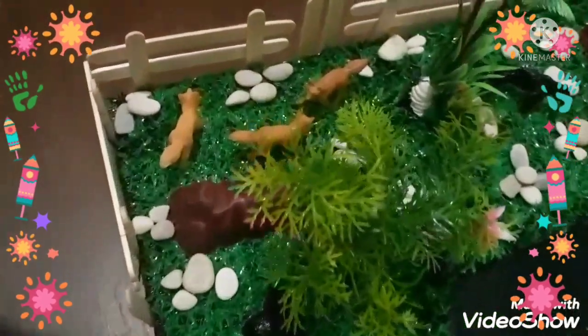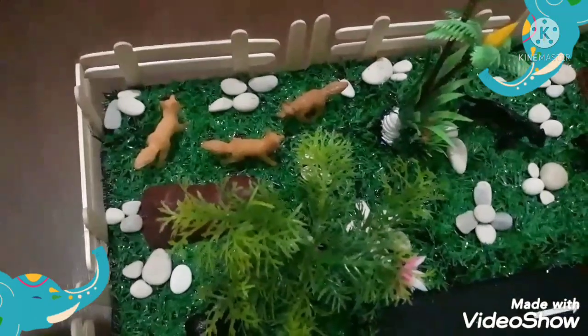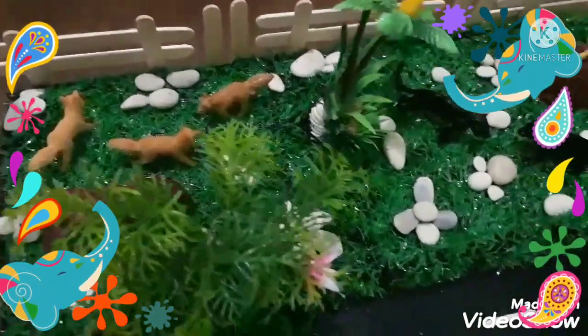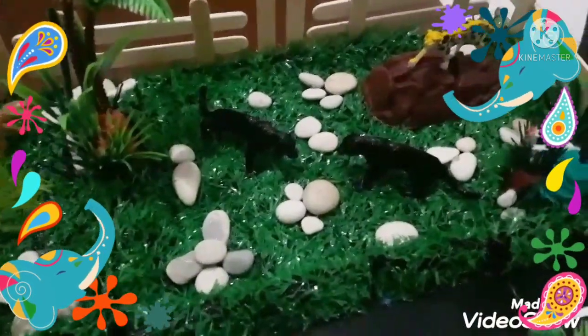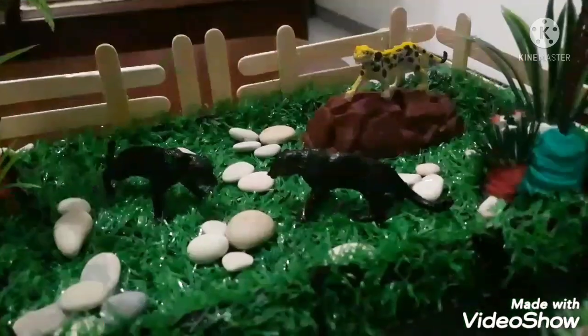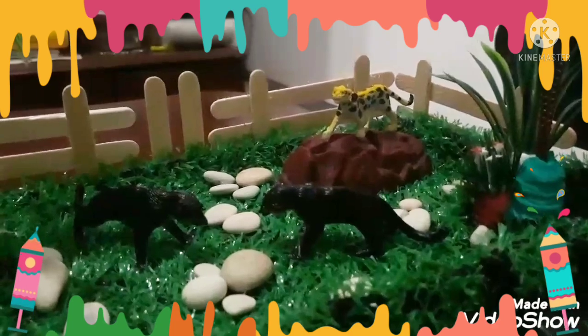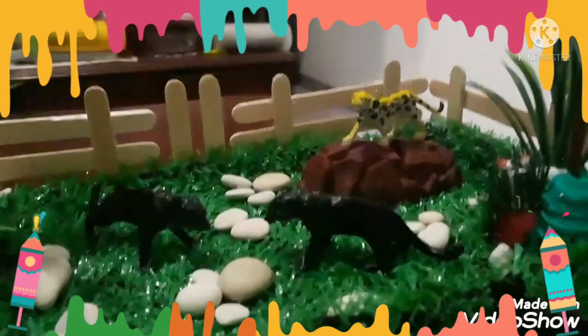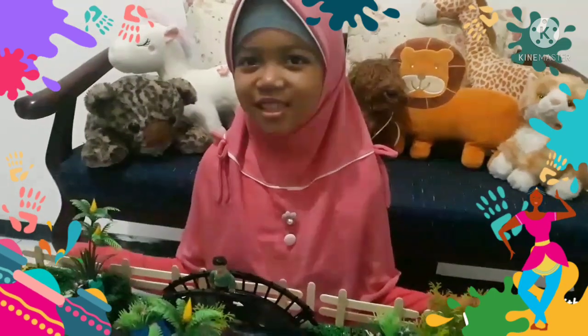Next to gorillas are foxes. Then continue the trip and you will see black panthers. Black panthers are big forest cats. Then there is also a cheetah standing on the stone. Cheetahs can run really fast, faster than other animals.